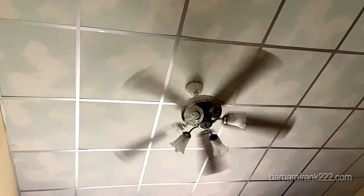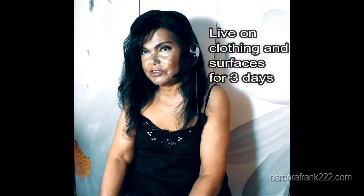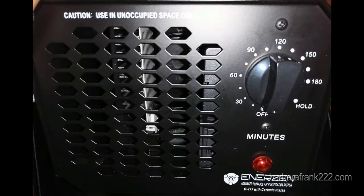So the reason we need to clean the buildings is because the virus can circulate in the air for up to 9 days, and it can live on your clothing for up to 3 days. So the best way to clean the air is not what everyone is using. We need to ozone blast the building.